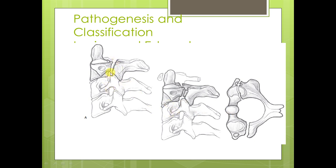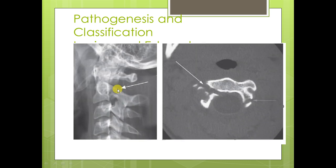Type 1 is easily detected in the plain X-ray. This is part of the atypical type 1, as you see a fracture in the bar here in the axial CT, and here through the facet. Here, there is maybe radiolucency, but still in continuity, because one fracture overlaps the other, but the bar is elongated.